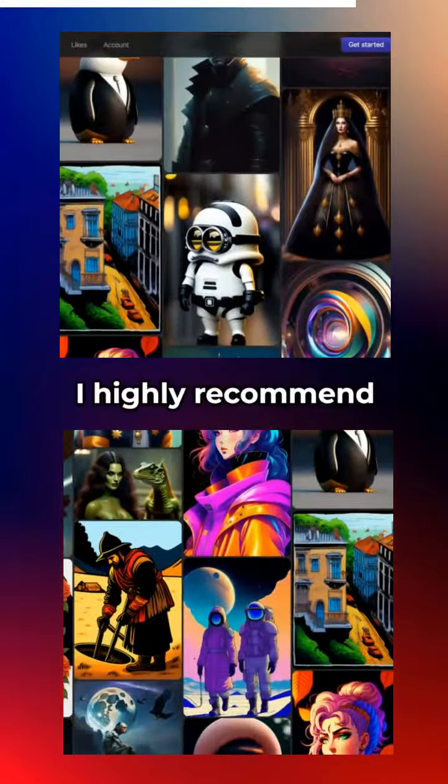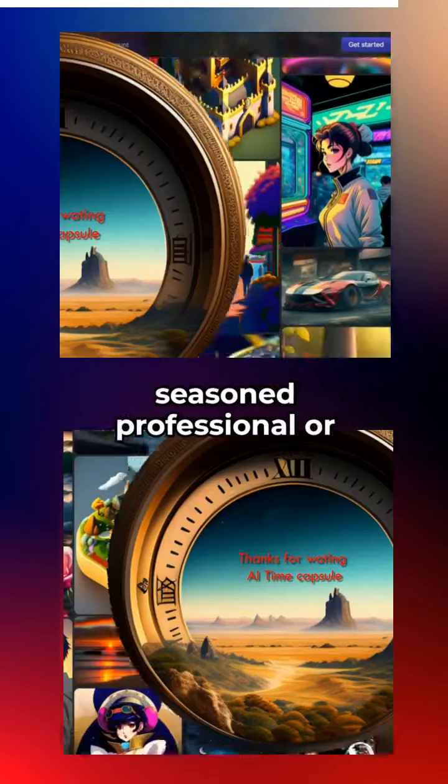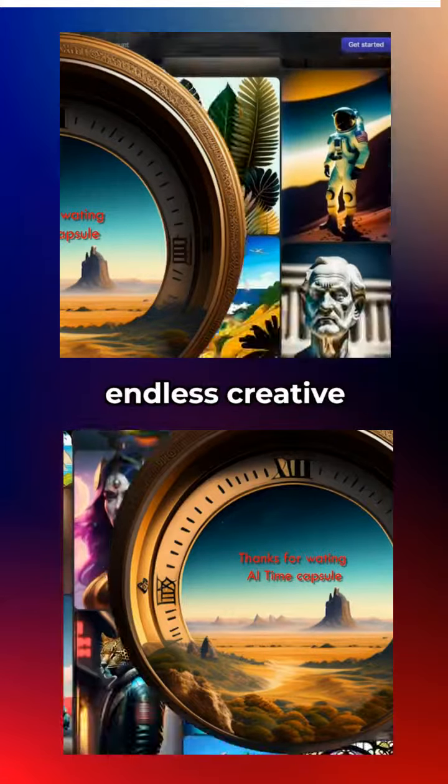Overall, I highly recommend Lexica to anyone interested in exploring the fascinating world of AI art. Whether you're a seasoned professional or a beginner, this cutting-edge model is sure to inspire and delight you with its endless creative possibilities.